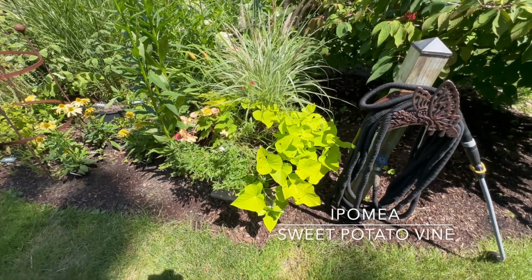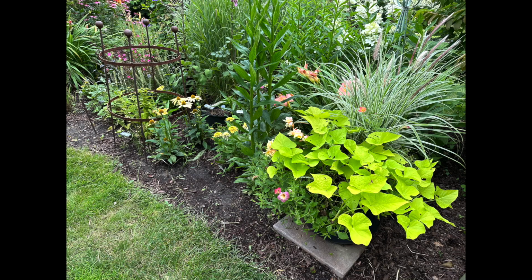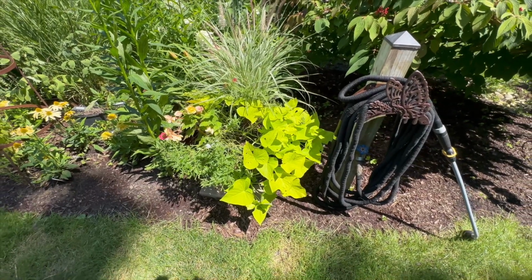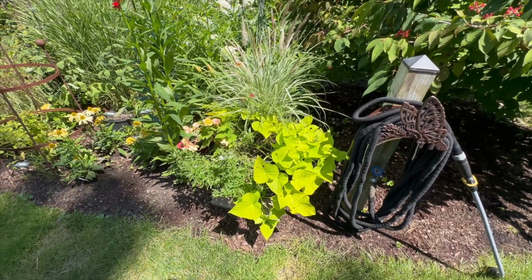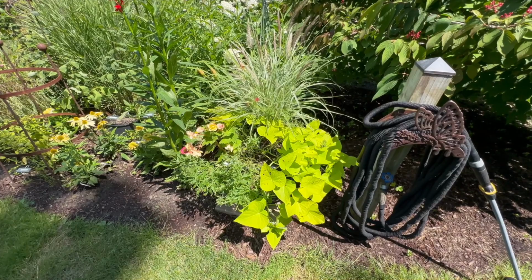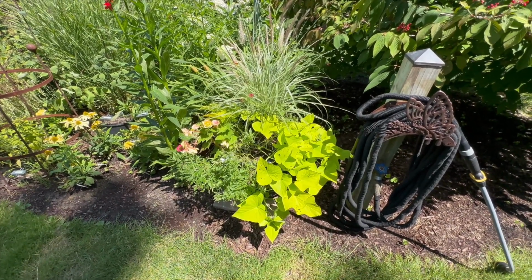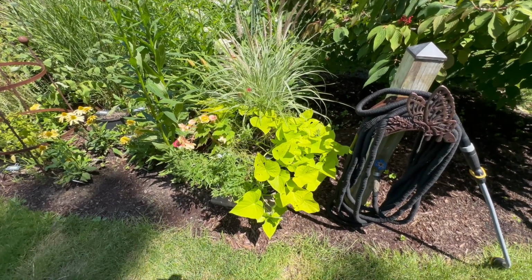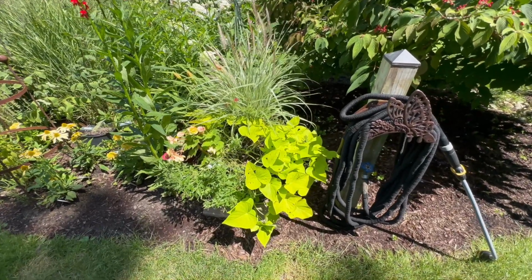Now, I don't want you to forget about annuals. This is just your run-of-the-mill sweet potato vine, nothing particular about it. Just a yellow-green sweet potato vine, but you can see that nice pop of color. You also have things like lemon coral sedum, another really nice chartreuse, lemon yellow, green accent. That's an annual, in case that's the best thing that you can put in, or you just have a container.